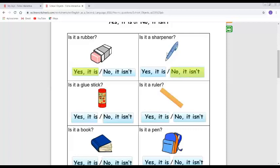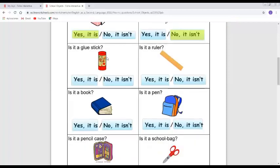Okay? Te está preguntando. ¿Este es un tajador? No. No, it isn't. What is it? ¿Qué es? It's a pen. Okay? Continue.